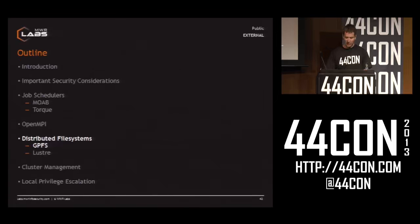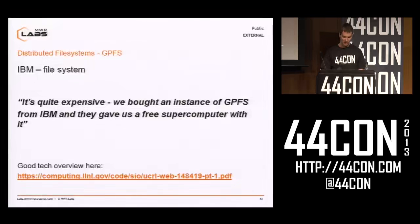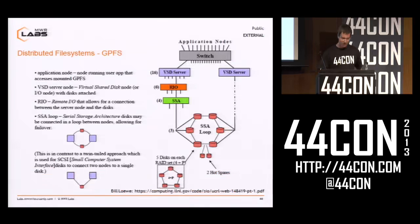So I'm not going to talk about NFS in this presentation. GPFS and Lustre is what I'm going to look at. And to be honest, I'm not going to look at GPFS in too much detail, primarily because we've not done that much work in it, because it's bloody expensive. However, if you follow that URL at the bottom, if you're keen to learn about GPFS, it's a really good article. But the one thing I did want to show you was the architecture that GPFS employs.